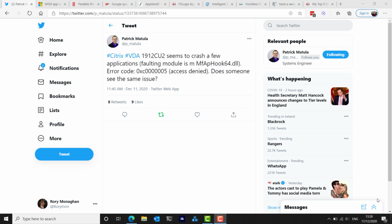In a Citrix-related side note, Patrick Mutella on Twitter tweeted that Citrix VDA 1912 CU2 seems to be crashing for a few applications for him, with the faulting module set as MFAPhook64.dll, and the error code seems to be related to an access denied error. He's asking if anyone else is seeing this issue. Now, I haven't seen the issue yet, as I'm not on CU2 yet, but if you've seen it, please do maybe reach out to me and I can get back to Patrick with that information.